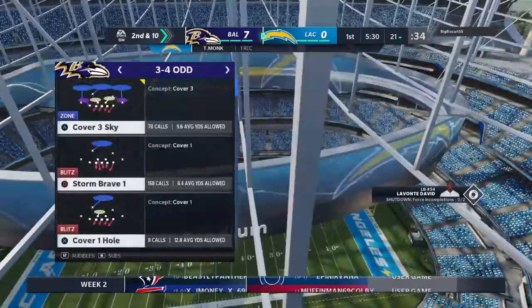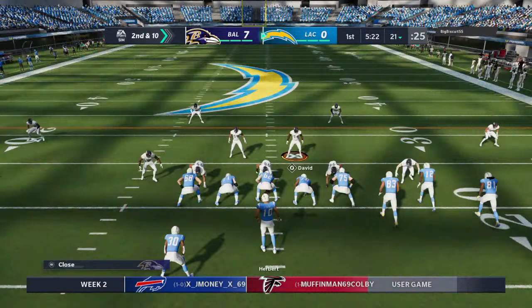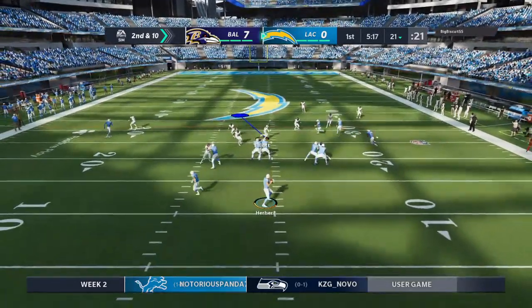Got to give credit where it's due. Really nice defense on that play. The pitch and catch was successful, but not any run after it. Had the completed pass, but for no gain, stopped right at the line, so it's 2nd and 10.